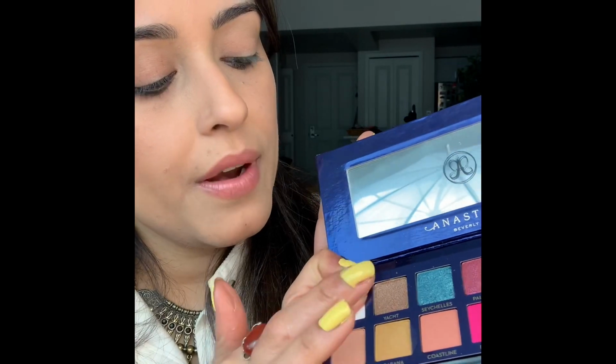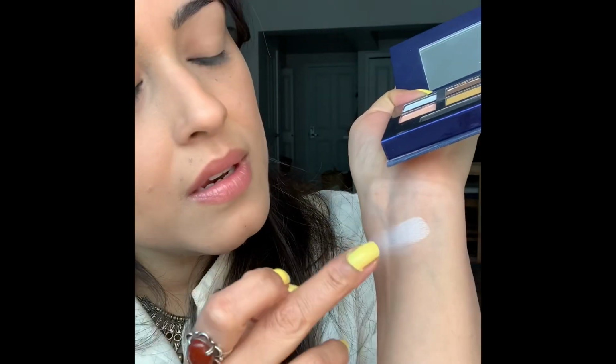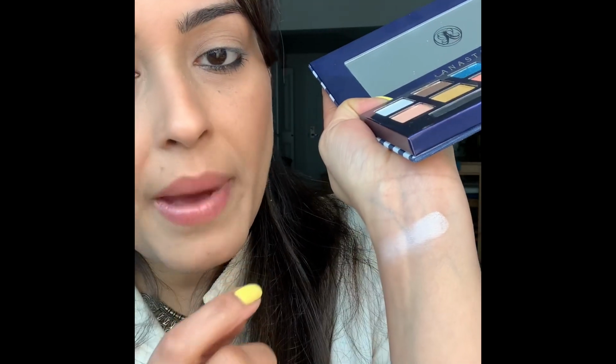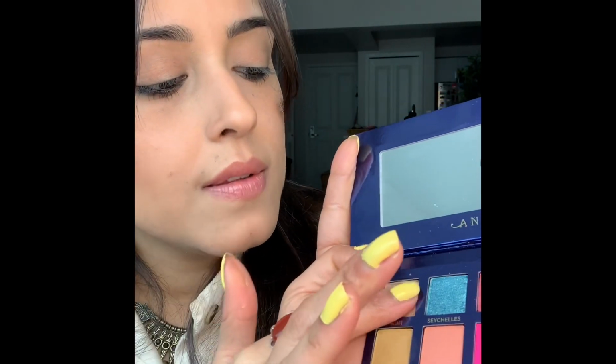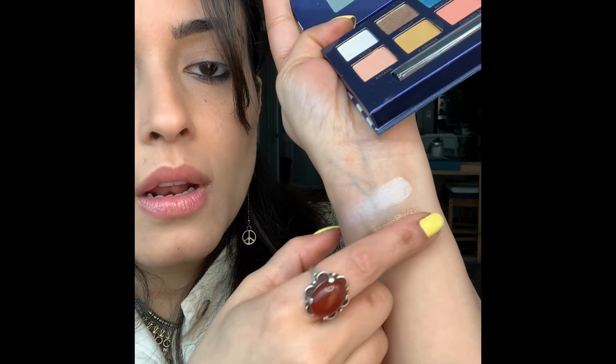All right, so now I'm gonna just swatch all of these on my arm and let's see how they look. Start with the top layer. So this one's a white and it looks like this. It is so pigmented and it's not that patchy. Like the next one's called Yacht. It's a brownish gold. And they are so creamy. Like I am not disappointed at all.